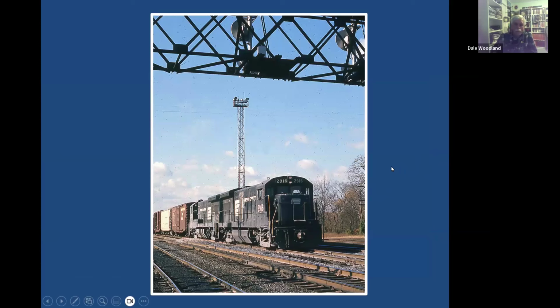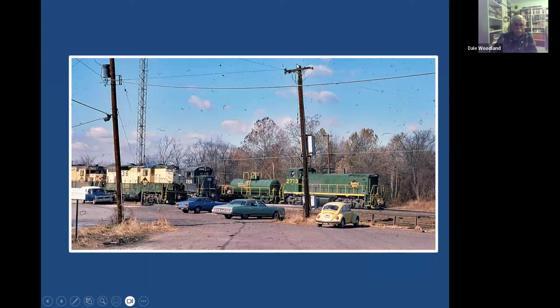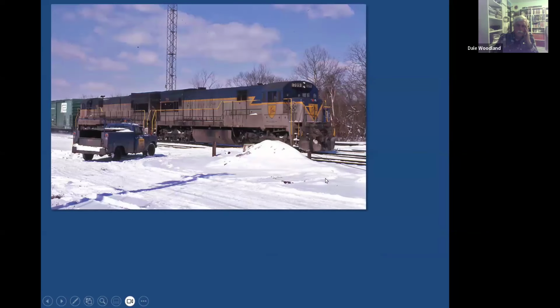But the crane still stayed in green and yellow for quite a while. And there you can see the 2773 still in its green. And you got a mishmash there. You got Reading power that hasn't been touched yet. The Conrail Penn Central unit. Oh, by the way, that was my chase car. I should have pointed that out. The little yellow Volkswagen Beetle.